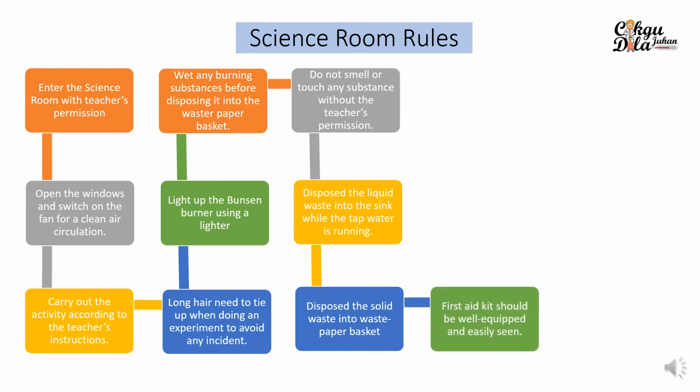Next, first aid kits should be well equipped and easily seen. This is so that whenever an accident happens, the first aid kit is there, easily seen and well equipped. So if there is any accident, you can treat it first. Just treat it before we bring you to someone who is supposed to treat you. Okay, this is just for emergencies. Well equipped.